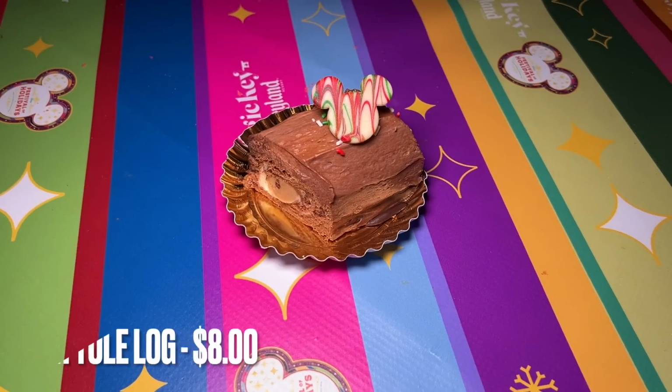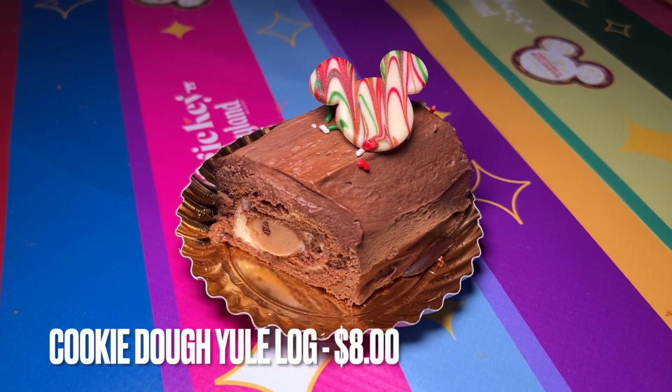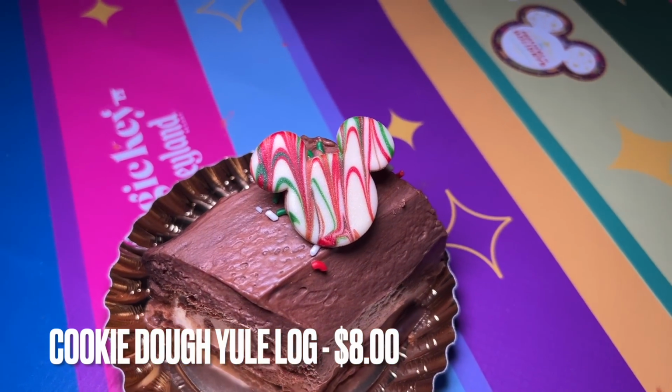There you go. And from Grandma's Recipes, we have the cookie dough Yule log filled with chocolate chip cookie dough and white chocolate mousse covered with chocolate buttercream. This looks so good. Can't wait to dive in. I feel like this is Amy's most looked forward to item because she loves cookie dough. So the fact that she had to go for a second bite. It just kind of tastes more like chocolate cake, like a Hostess Swiss roll, than it does cookie dough. But maybe the cookie dough is more in the center and we aren't to it yet. Maybe not.